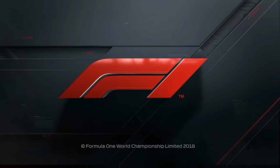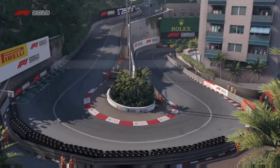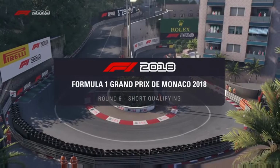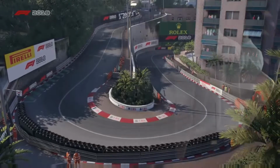What's going on, guys? It's Luke22SV here, and we're here with the 6th round of the second season of the Mick Schumacher career mode. We're going straight into it with the Monaco Grand Prix qualifying, coming in this weekend with a few upgrades as well.